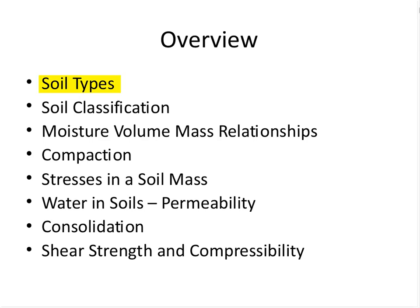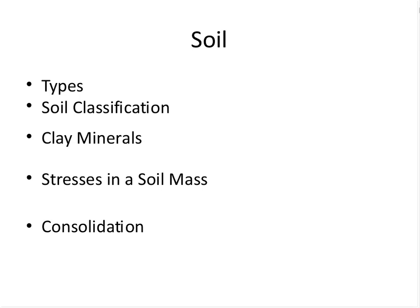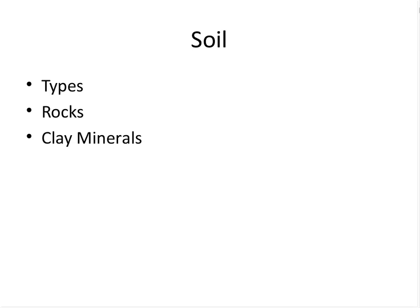So the first thing I want to talk about is, in terms of geotechnical engineering, we start talking about soil types. And under soil types, we're going to talk about soil types, rocks, and then clays are kind of special in terms of soil. So we want to cover the mineralogy of clay a little bit so we understand why clay behaves the way clay behaves. So again, this is where I usually start out in my undergraduate courses.